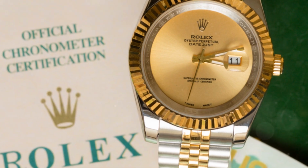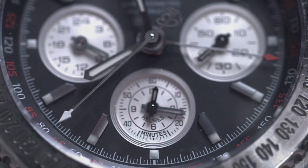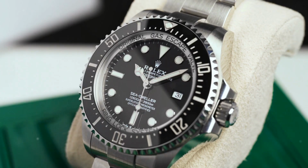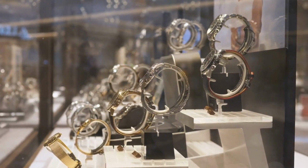Welcome to the world of Rolex, where precision meets perfection and every second counts. Today we delve into the rigorous testing that each Rolex watch undergoes before it graces your wrist. You'd think that after all that painstaking craftsmanship, Rolex would be content to simply package up their watches and ship them off to eager wrists around the world.